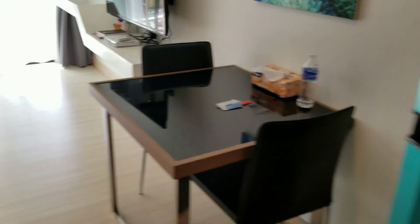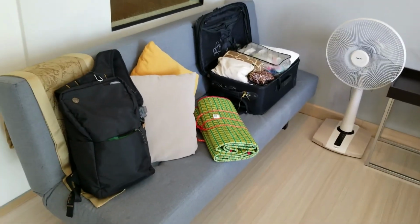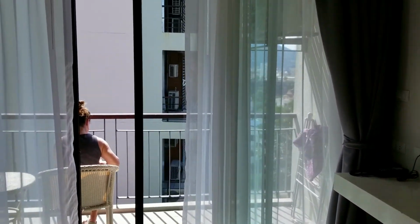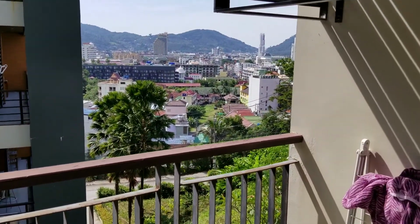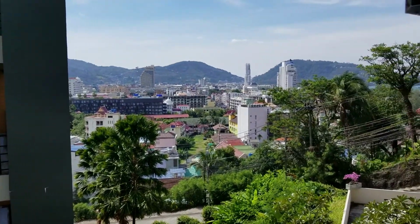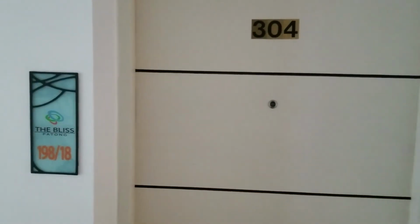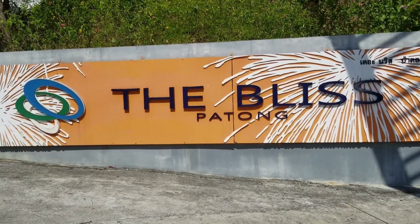So the bedroom's got a little table, a little sofa thing. We've got our stuff on it, we're kind of getting packed up to go. Bed, pretty basic, not bad. But what really makes this place awesome is the views. You've seen the rooftop pool, but the patio is really nice as well. Got some little chairs you can sit on, and a nice view of the city. So that is Suite 304 of the Bliss condominiums in Patong Beach.